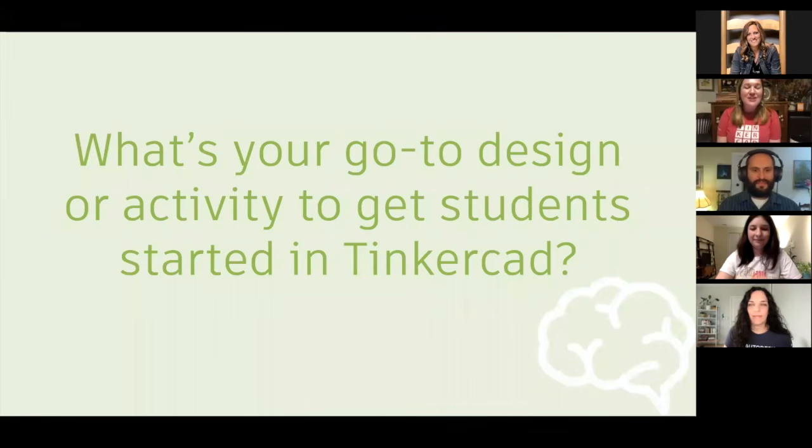Let us know in the chat, what's your go-to design or activity to get students started in Tinkercad? So Mika shared with us her succulent design, which is also a really great demonstration of Smart Duplicate, which I will actually show you how to use a little bit later when we talk about the biomimicry lesson. Also, you could do an emoji, which is a fun, quick starter. Jenny, any ideas in the chat?